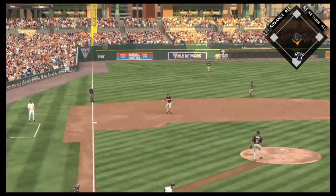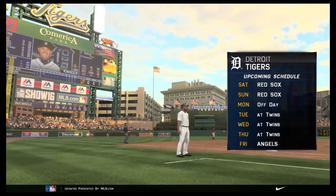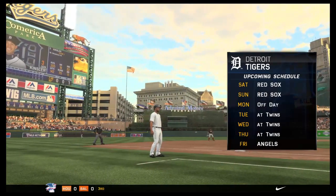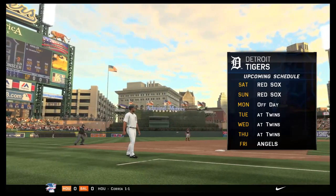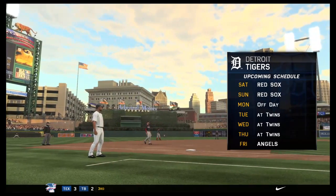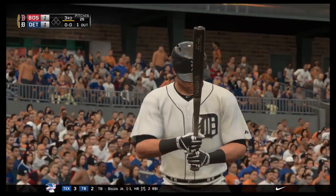Hot shot to third. And the throw to first is in time. 1 gone. The batter, number 3, second baseman. So with 1 away, a reminder that Tigers baseball continues all season long on the show as you get a look there at what's on tap for the next 7 days. One gone here in the Detroit third, and that'll bring in the second baseman, Ian Kinsler.